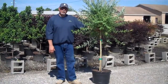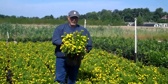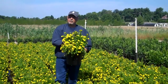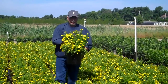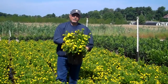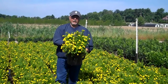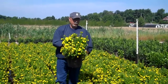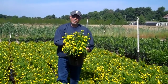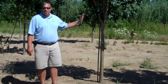Hi, what I have here is one of the nicest Potentillas going right now. It's a nice hardy variety from North Dakota State University, and it's called Dakota Sunspot. The nice thing about this is it's a nice tight grower. The shelf life is excellent on it at your garden store or in the landscape. It's a heavy bloomer, really nice bright yellow flower on it. Excellent plant.